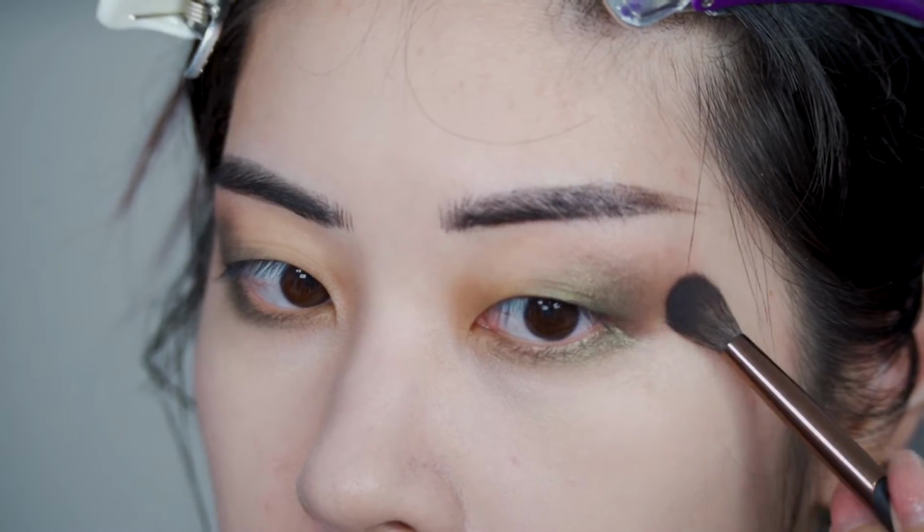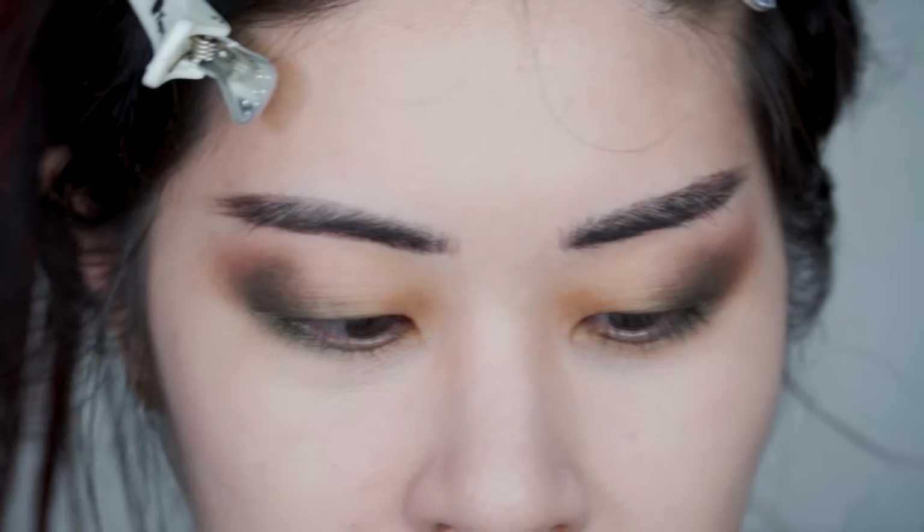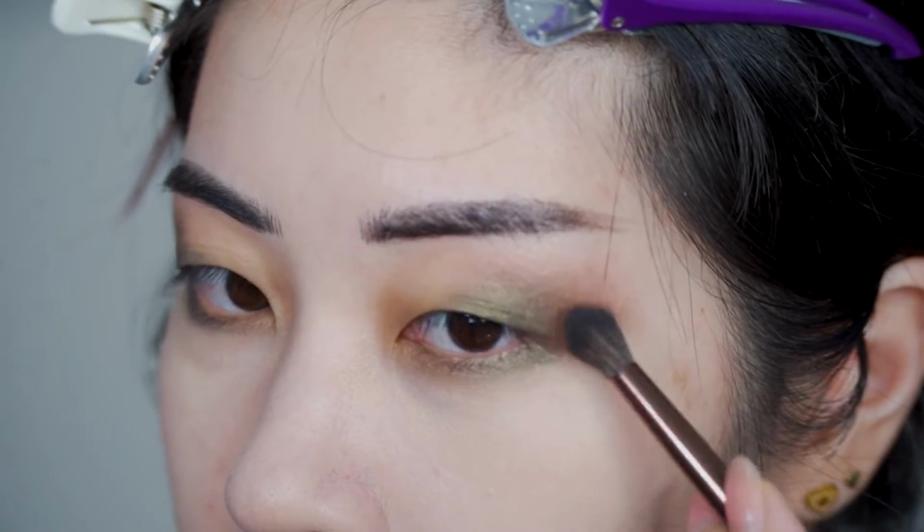This matte shadow, the individual particle size of the pigment is very finely milled. It's like microscopic sized pollen blowing off the leaves, which if you live in North Carolina, you know is pollen season right now. I'm glad I don't have pollen to worry about, but for all of my allergic friends, I'm very sorry.